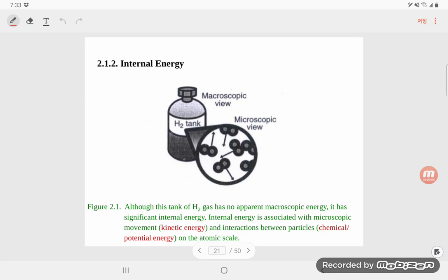If we see a hydrogen tank, in our view there is no apparent macroscopic energy change, right? But actually, it has significant internal energy. It contains really high energy. The internal energy is associated with microscopic movement, which we call kinetic energy. The molecules move, right? And there are interactions between the particles, the chemical and potential energy on the atomic scale.